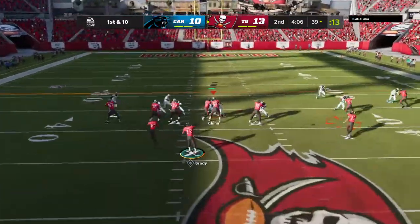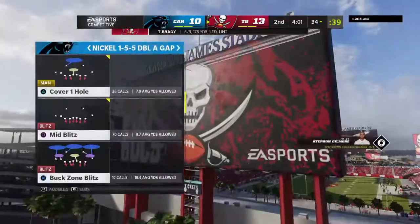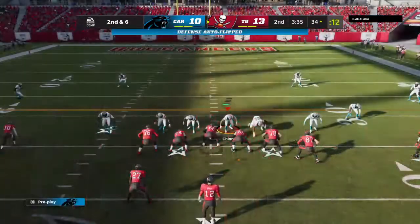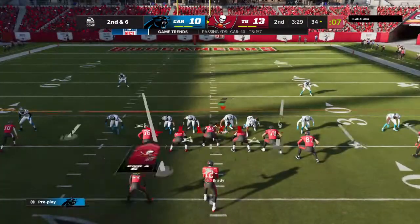Hey, Alabama. Got his man, complete over the middle. That's Evans, and he's brought down at the 34. Call it a gain of 4. Line of scrimmage, the 24. This is 2nd and 6.